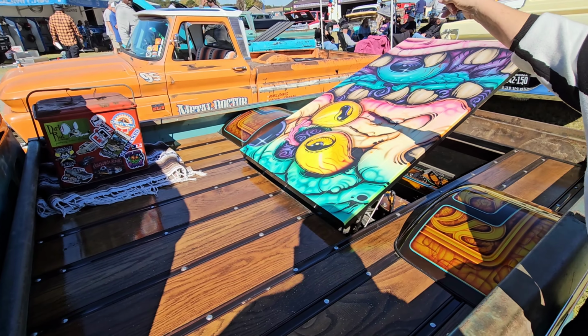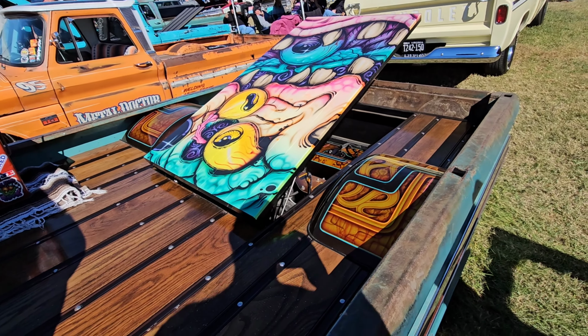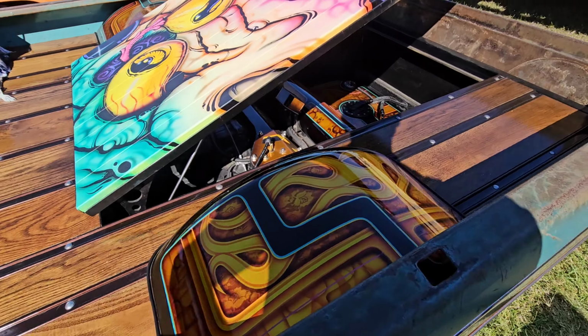The roof and the cab. Attention to detail. People miss it, and I want them to see it. Each one's got a different shape. Well, thank you.